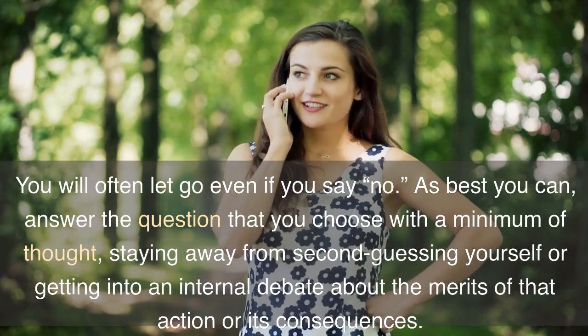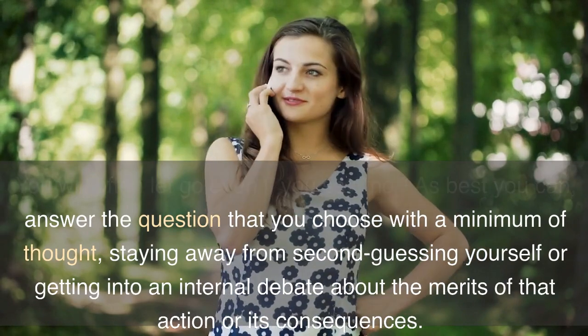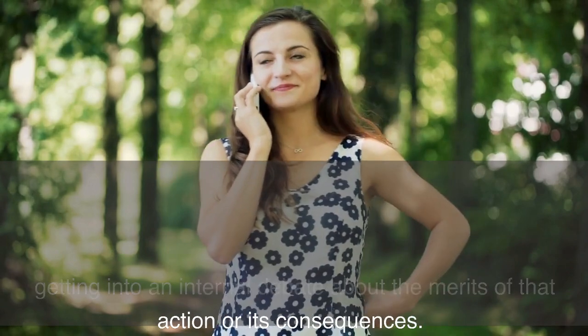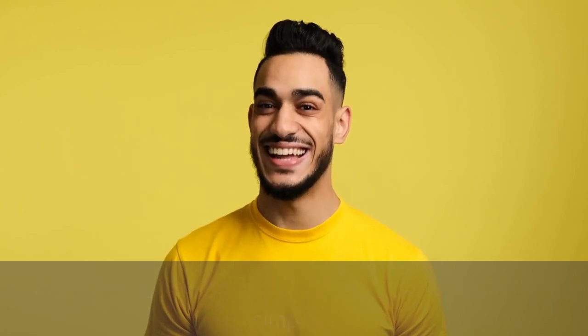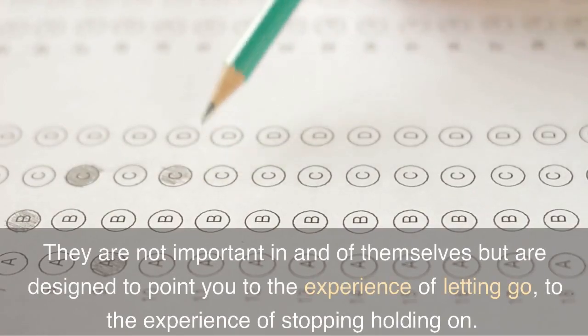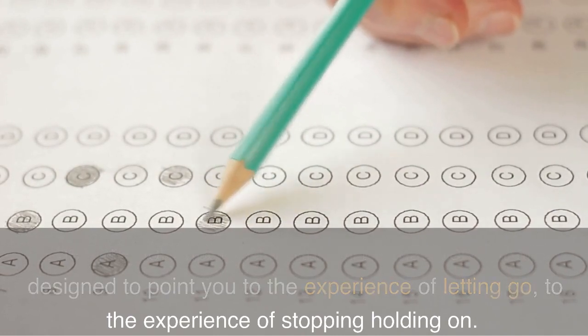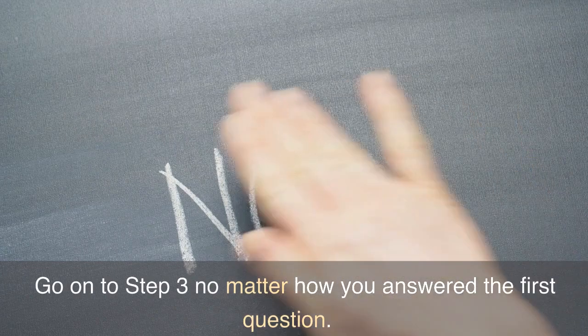As best you can, answer the question that you choose with a minimum of thought, staying away from second-guessing yourself or getting into an internal debate about the merits of that action or its consequences. All the questions used in this process are deliberately simple. They are not important in and of themselves but are designed to point you to the experience of letting go, to the experience of stopping holding on. Go on to step 3 no matter how you answered the first question.